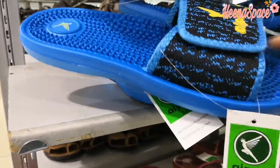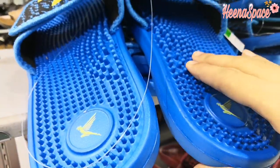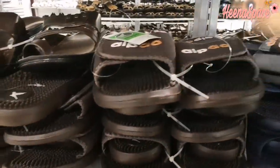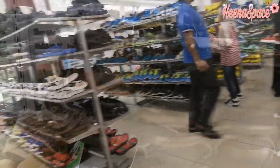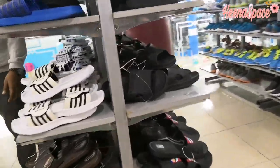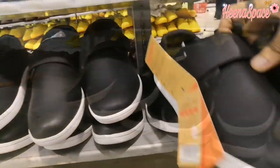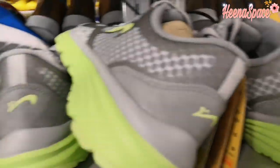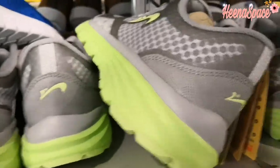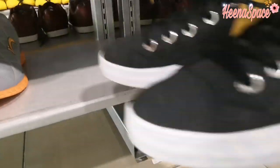Spike sandals. I think this is so satisfying to wear. This massages your foot. There are a lot of colors in this too. Some sports shoes. They look pretty good quality.